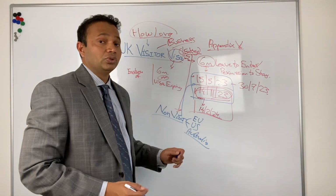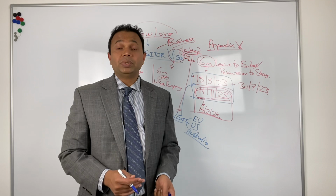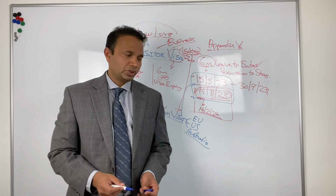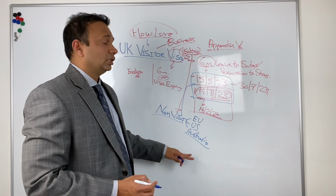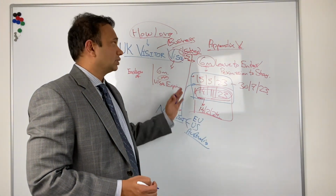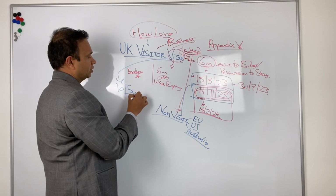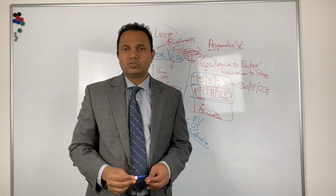So even if you are using the e-gate, you are just touching your passport on the gate and the gate opens, you come in, it is deemed that from that day you are granted 6 months leave to enter the UK. And that's it. So this is all about the term of stay in the UK. It doesn't matter whether you're a non-visa national or visa national, whether you have a visitor visa which is valid for 10 years or 5 years, etc. At any time you enter the UK, you are given a maximum of 6 months.